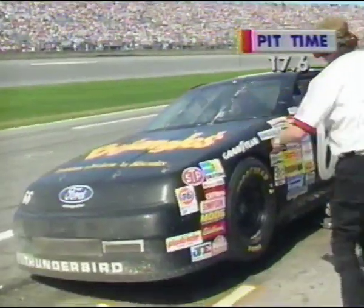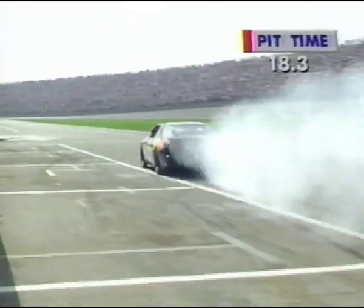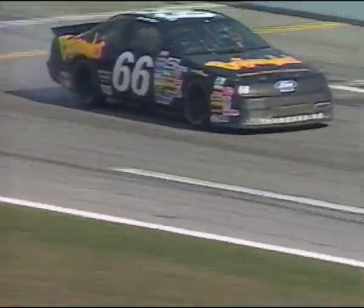Changing all 4 tires. One of the crew members talking to him. There he goes. Or did they just change the left side tires? Yeah. 17.3 seconds.